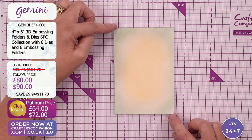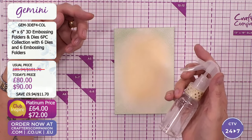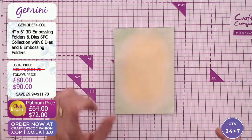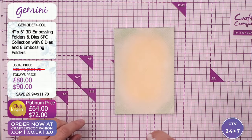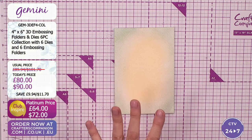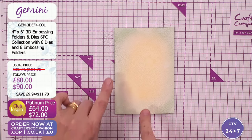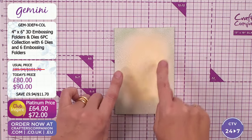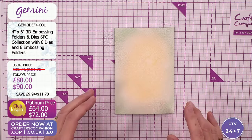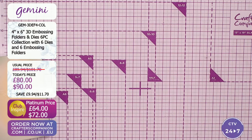Because this is a water-based colouring medium, now we can come in with our spritzer again. If you've got access to the little misters or a water spritzer or anything like that, just like we did this morning, I'm just going to add a little bit of water to it and leave it for a second or two. I can actually see here now that it's starting to move. I love how it makes the patterns in the ink. Very clever, it just moves it around. And like I said, the longer you leave it, the better result you will get with it.